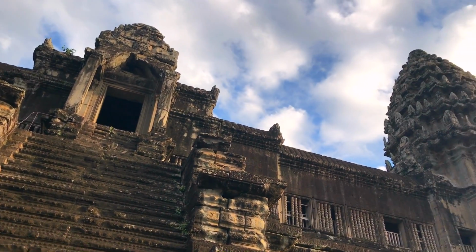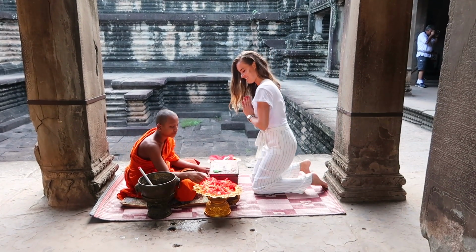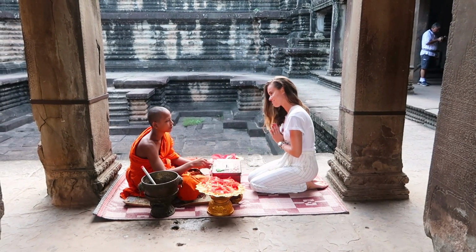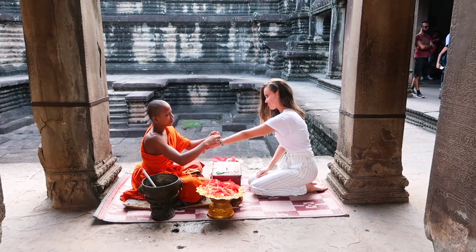After some exploring, we stumble across this peaceful monk. It's not every day you get the chance to be blessed by a Buddhist monk in the Angkor Wat. Remember, take off your shoes, donate, be calm and respectful.